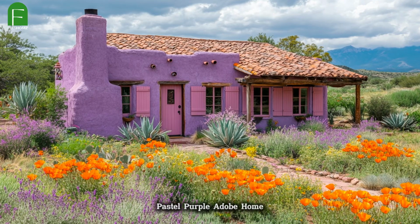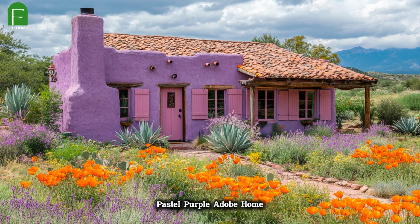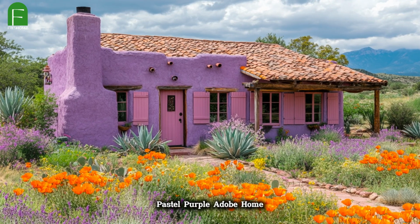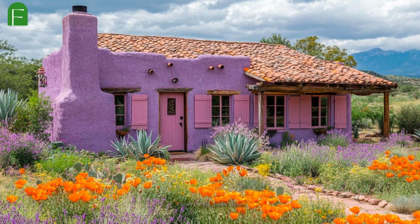Pastel purple adobe home with magenta beams and rustic shutters creates a striking scene. The garden is alive with flowering yucca, blooming agave, and clusters of orange desert poppies that add a splash of color to the yard.